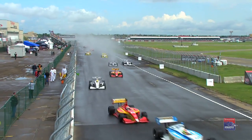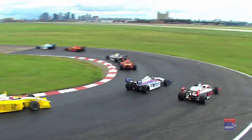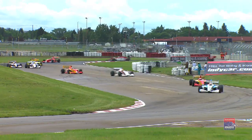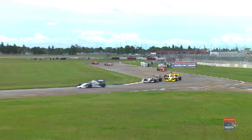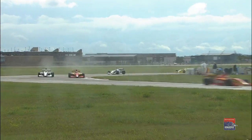Is this an indication, and not to take anything away from Carlos Munoz, obviously the experience of Guerrieri, not only in the Firestone Indy Lights, but in the wets, paid off for him there? Well, yeah, I think Carlos might have been playing a little bit safe there. He started on the pole for the first time in the series. He obviously doesn't want to make a mistake. He knows he's quick. He doesn't want to take any unnecessary risks in these early stages. He knows his car's quick. He knows he's going to be quick at the end of the race, and that he can still win this race.